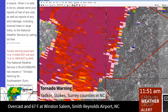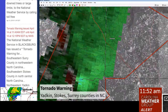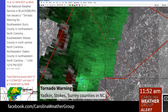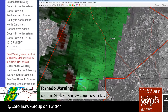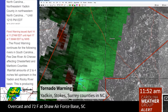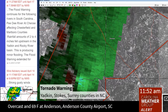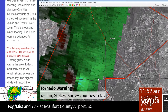Indicated by radar. This hasn't been confirmed by spotters or anything like that. It's a radar-indicated tornado, and we're looking about 4,000 feet up in the storm, 3,900 feet up in the storm, and tornadoes usually occur in the lowest couple thousand feet of the atmosphere, so we're scanning a little bit higher up than where the tornado would probably be. That's why a lot of times we say we need your ground truth reports, because it's so hard sometimes to go off of what the radar is saying. Radar can show us what's happening aloft in the storm, but it can't show us exactly what's happening at ground level. But we know the environment today across the Carolinas is favorable for severe storms, including tornadoes, which is why the Weather Service has gone ahead and triggered this tornado warning for Surry, Stokes, and Yadkin counties.